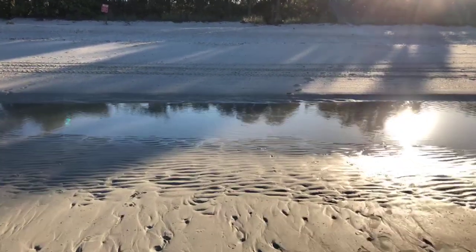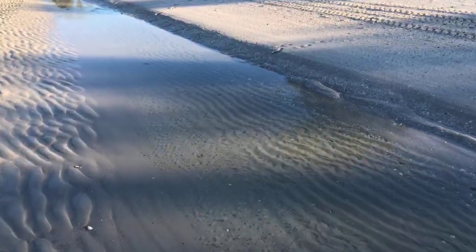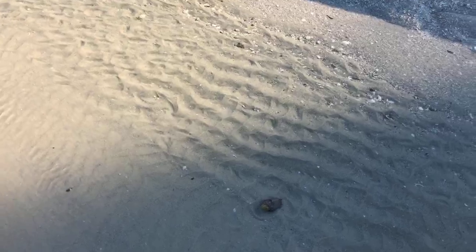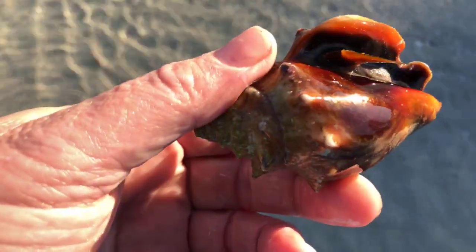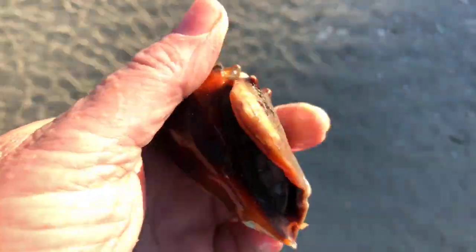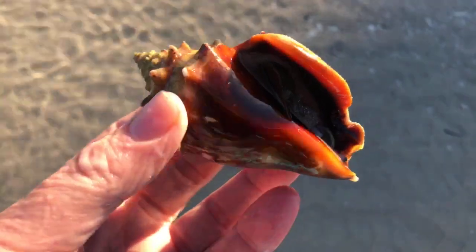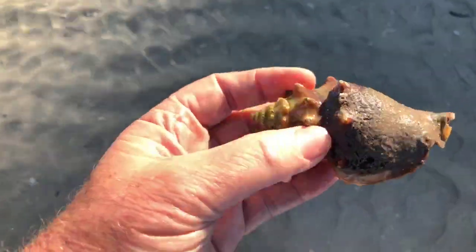So let's see, anything caught in this little tidal pool over here? A lot of times in these little pools between the beach and the sandbar, some pretty neat things get caught in between the tides once in a while. There's another one of our fighting conchs. It's nice to see these alive. We do find a lot of the fighting conch shells on the beach, but we also find a lot of live ones out in the water. Just put him back there in the water.